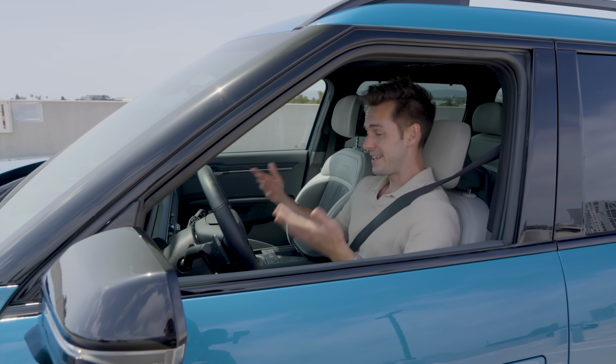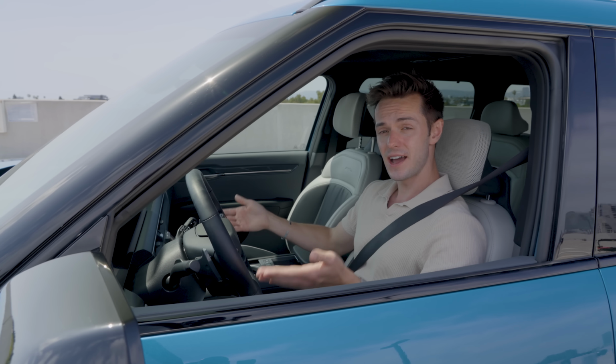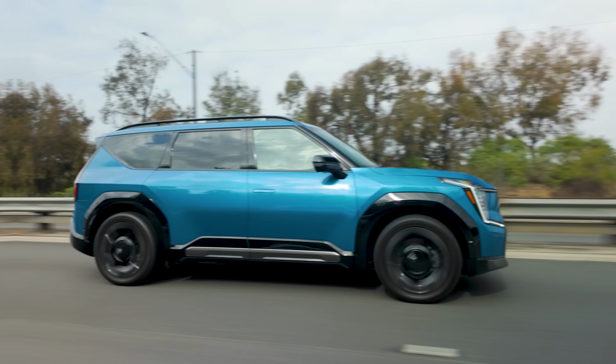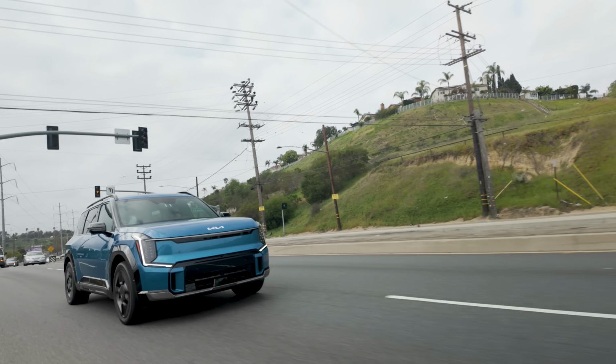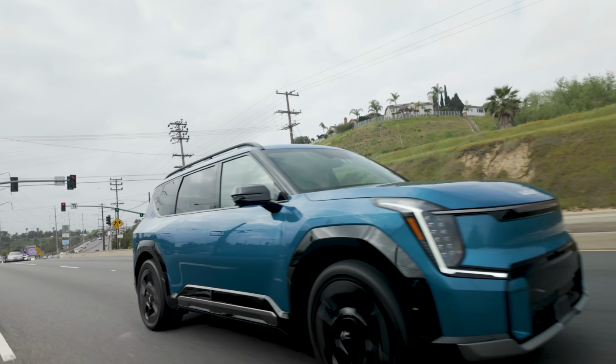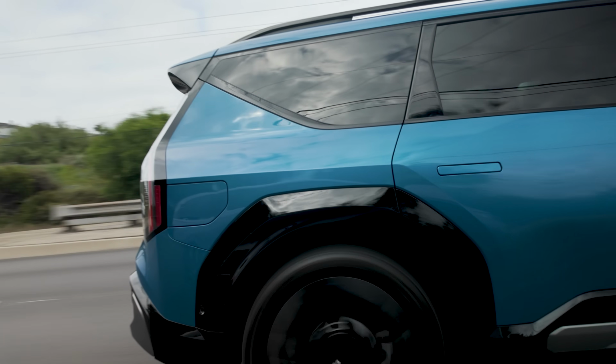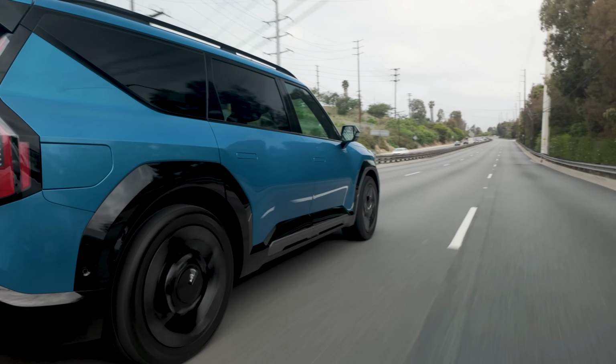But of course, if you buy an EV9, you're gonna spend most of your time behind the wheel, and thankfully, that's a pretty great time too, largely thanks to its comfort and power. As the daily driver of a Subaru Ascent, the EV9 was a major upgrade. I was a little worried. It seemed big, but it didn't feel nearly as big when I was behind the wheel. It was very comfy. I felt very coddled on my drive down the 405.